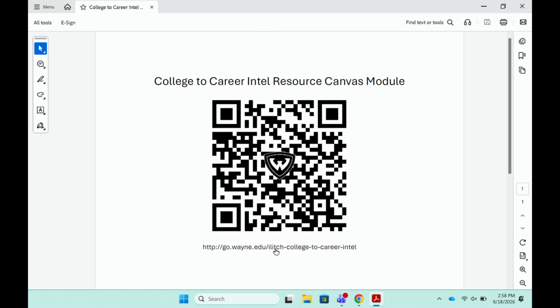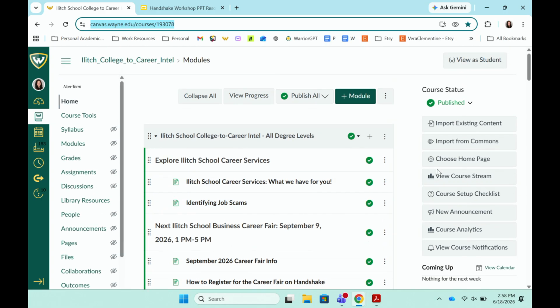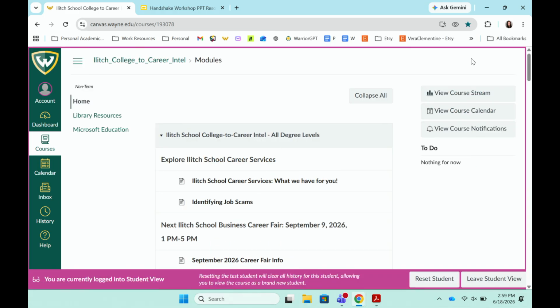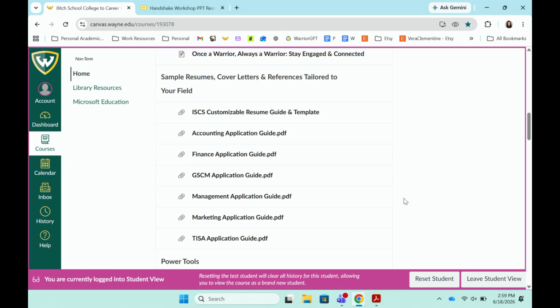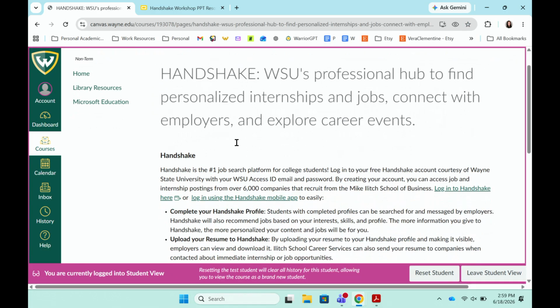You can also type in this URL up here, and it will bring you to our Ilitch School College to Career Intel page. This is a whole resource library filled with career service resources that are tailored to you all. It also has career fair information on here. It's pretty much your toolkit for career readiness, sample resumes, all that good stuff. But we're going to scroll down to Power Tools, and you will click on Handshake, and then you will want to log in.